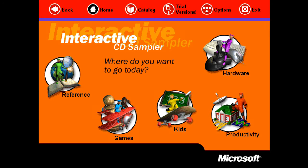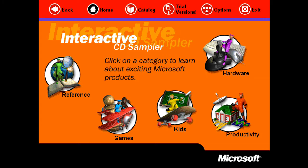Microsoft brings information to life in exciting new ways. This is your guide to a number of products in 5 different categories, designed to help you achieve your goals faster and easier than ever before. Click one now.